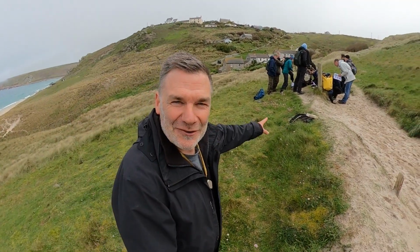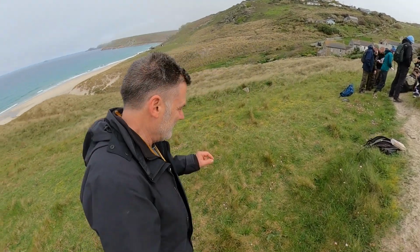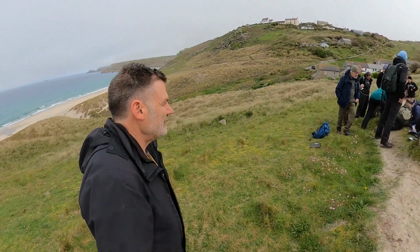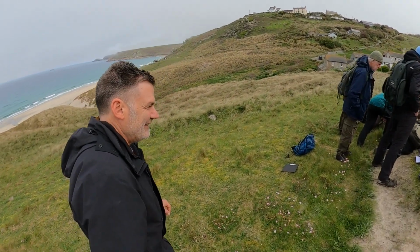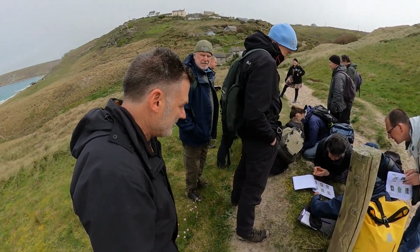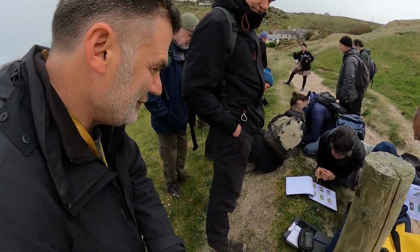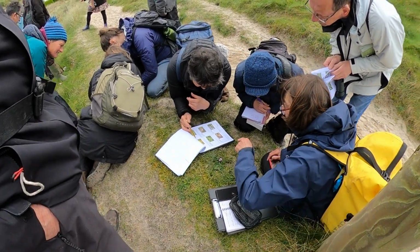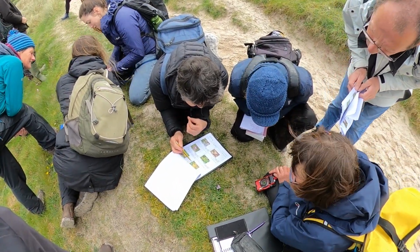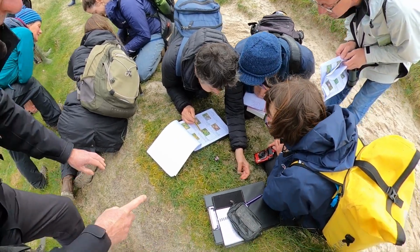This is what we do, a lot of crawling around, looking at tiny things, and on sand dunes you get a lot of very, very tiny plants. There are a lot of different plants here, isn't there?